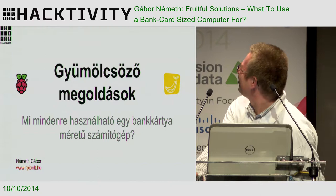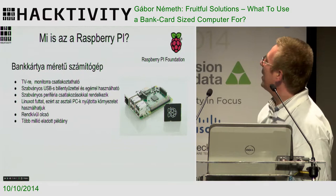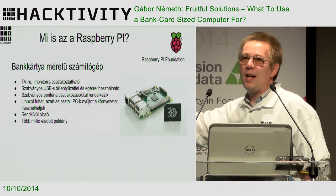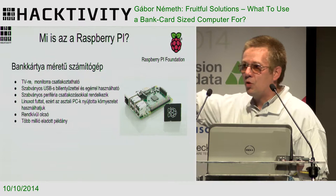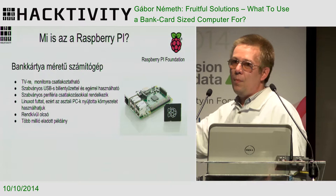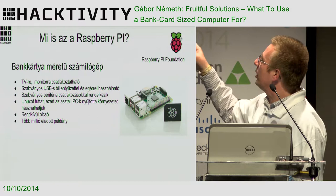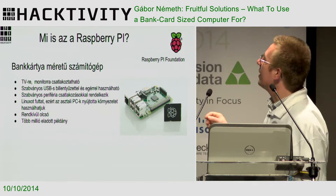Now let's get into it. So let's look at the Raspberry Pi. What is this? This is a bank card sized computer, nothing else. And the important feature is that you can also connect it to a traditional television, the old type of television, you know, a CRT television. Today, when most of the televisions are HDMI and flat screen, you can also plug this into an old CRT television, even a black and white television.